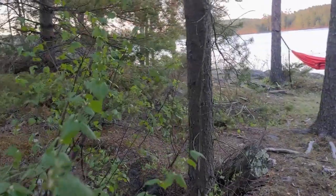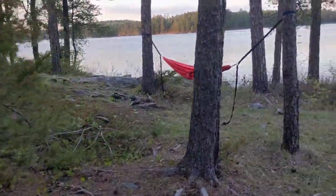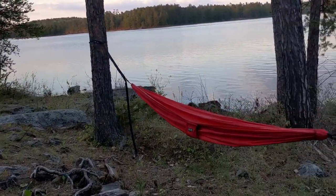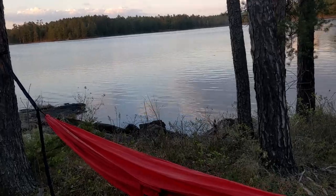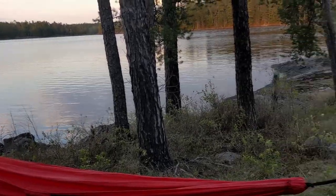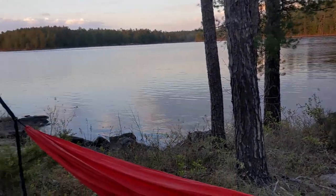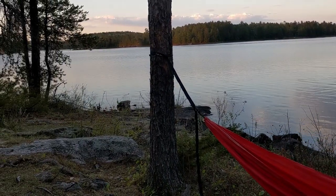Time to take the hammock down. Moving sights in the morning over to the waterfall. What a beautiful spot for a hammock, though. I can't think of a better one.